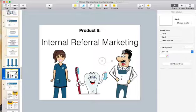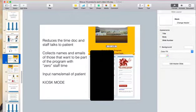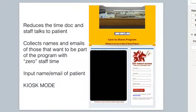I think we have that somewhere on that keynote you have, right? We don't have the process itself. I've got it here. Okay, there we go. Internal, and there it is. So this is the program itself. On the bottom, you will see the program. What is our care to share program?